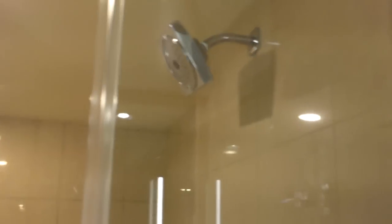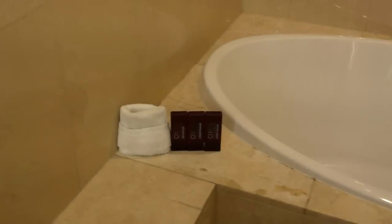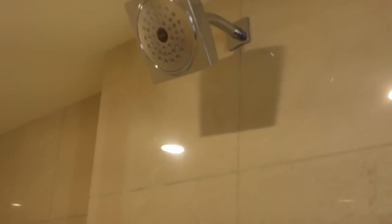As you can see, you've got the shower area right here, so you step onto the shower area, and then you have a bathtub right there. No, it's not a jacuzzi tub, it's just a regular bathtub with your amenities. Very good quality shower head. I'm trying not to shake. Oh, okay, let's not shake anymore. And very clean. But not all rooms are like this.